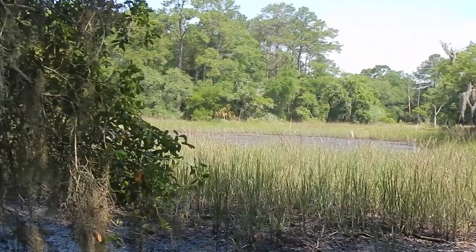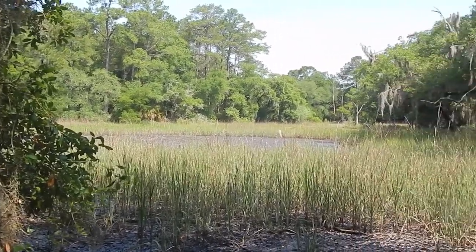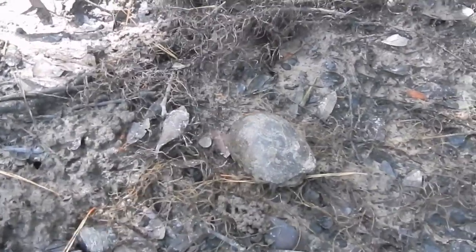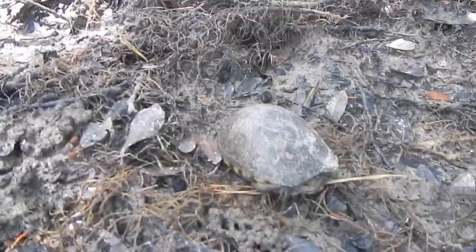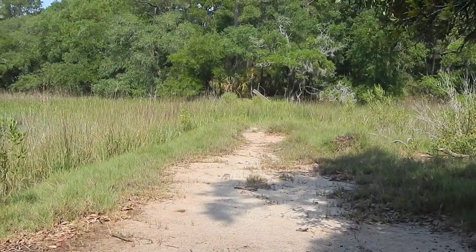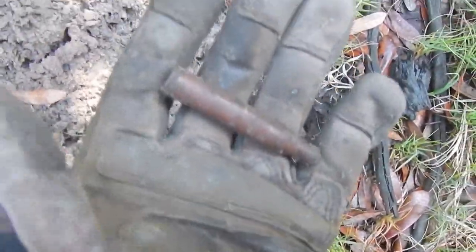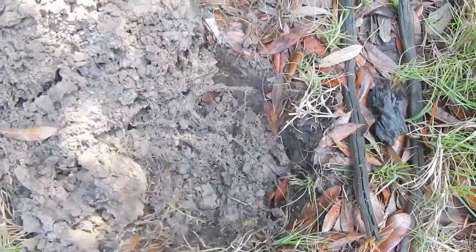There's another little marshy area in between the mainland and the island. Little turtle right there. And then a shell. I'm not sure what kind that is. Alright, doing a lot of exploring today. We'll see what we can find. Alright, this is one of the old dikes or dams, whatever you want to call them. And right here in this hole, just a modern bullet casing.